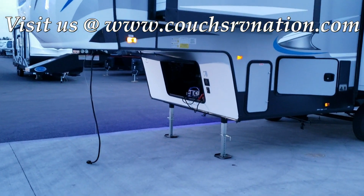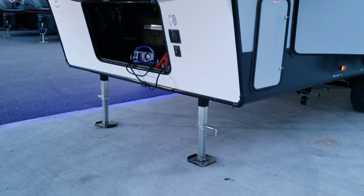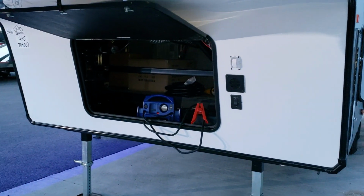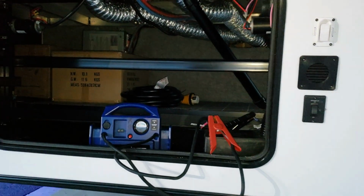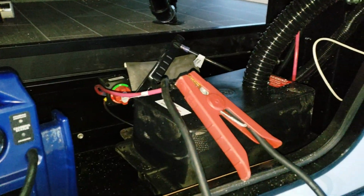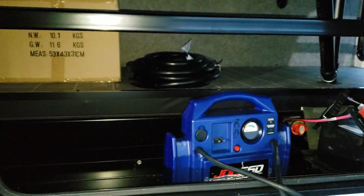Electric front stabilizer jacks have the large foot pads and the quick pull pins to drop the feet down there. You have a storage compartment in the front section. To the right of that is your front jack button and your LED cap lights. And down here you can see the battery disconnect and battery area. And you have some storage room there.